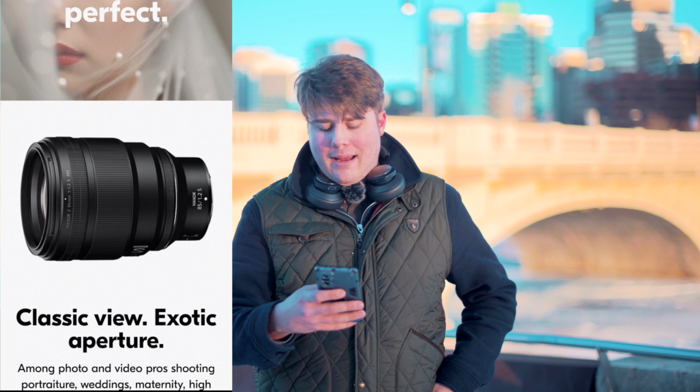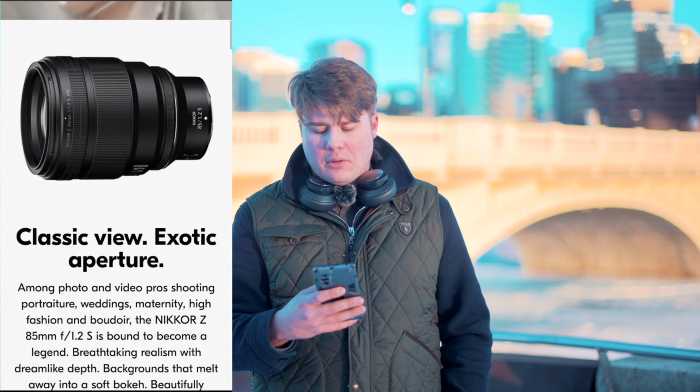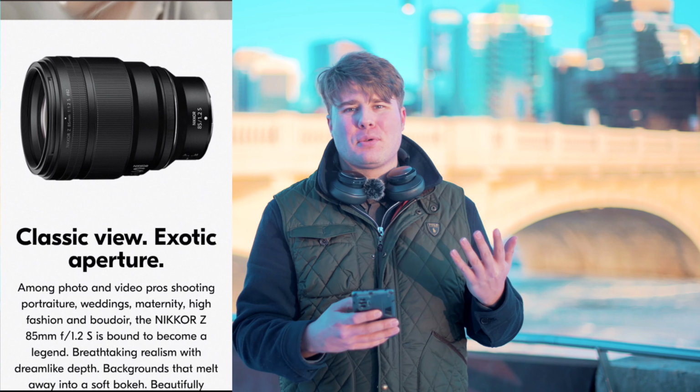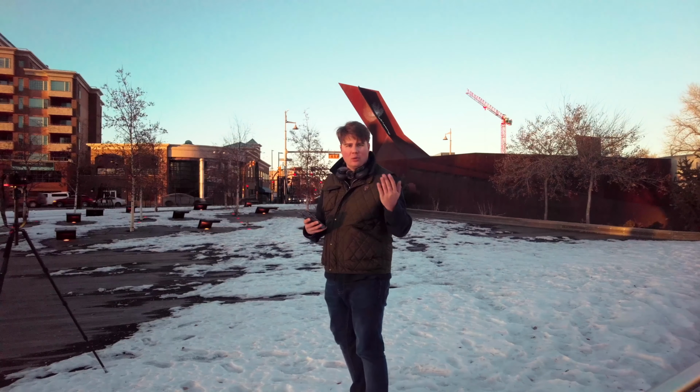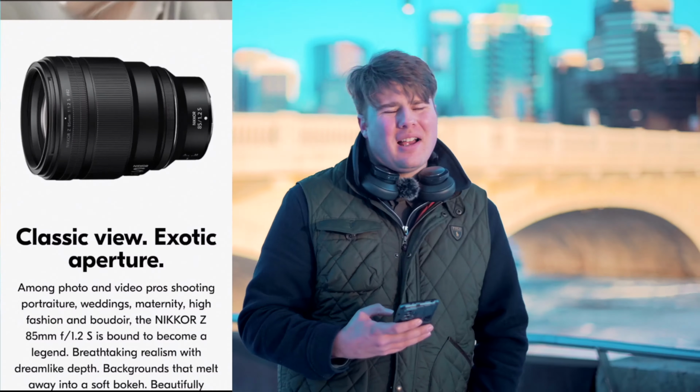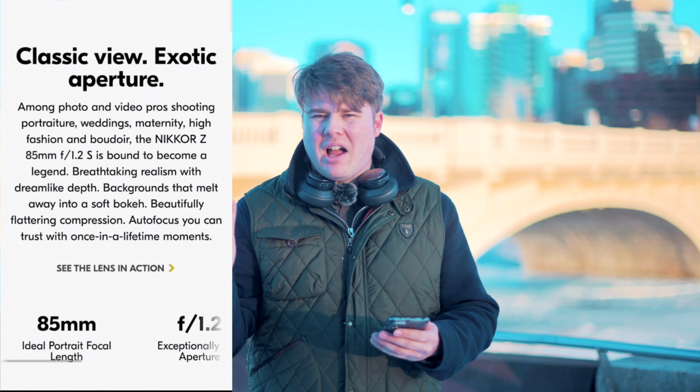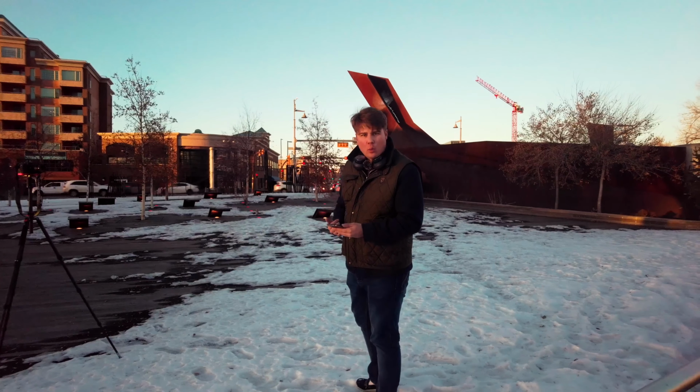But without further ado, let's go to Nikon.ca and let's see what all the hype is all about. Ooh-wee, I'm already liking the form factor on this puppy. It looks pretty big. And one thing that's kind of interesting is there's no OLED display on the top. So if you guys have seen some of the older Z-mount glass, sometimes there's an OLED display on the top. Some people like it, some people don't. It's not there, so that's an interesting thing worth noting.